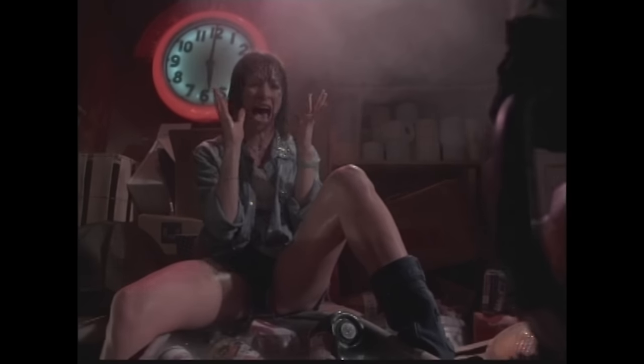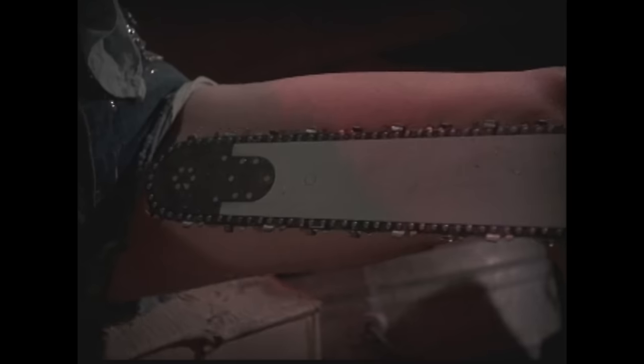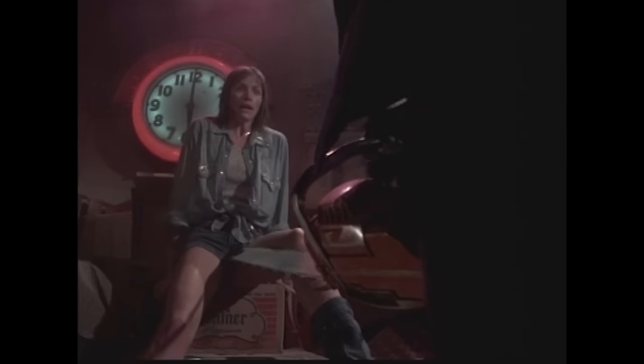Then there's the radio DJ played by Caroline Williams. She's the only normal character. She spends the whole time being freaked out, as anybody would, but the weird part is that she becomes Leatherface's love interest. There's actually a scene where he dry humps her with the chainsaw. What the hell is that all about?